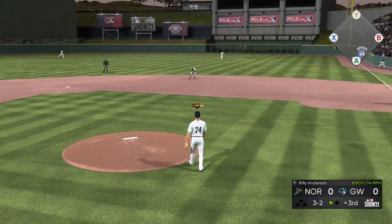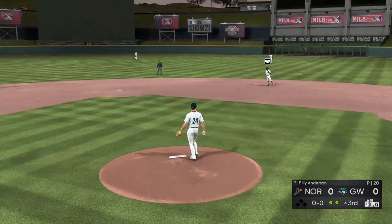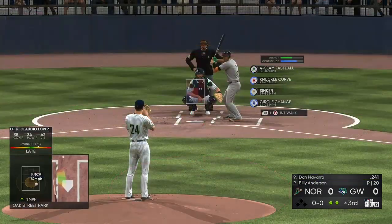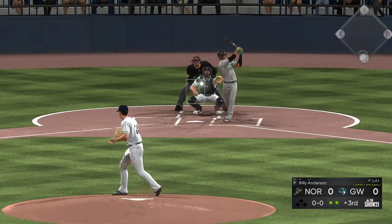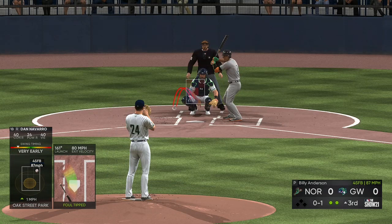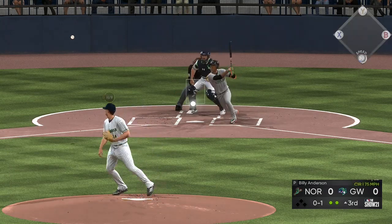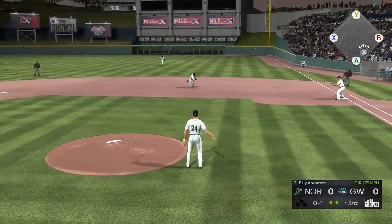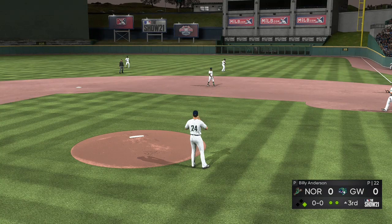Curveball grounded towards second. He's got it. Number two. Navarro. Stepping in now, Dan Navarro. He comes in with that average down in the 240s. One home run and 32 driven in. Grounded weakly to the right side. And he'll reach first safely.